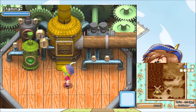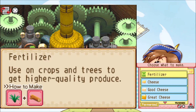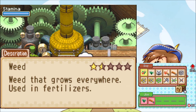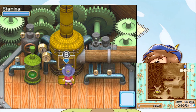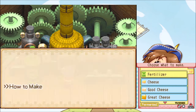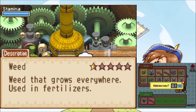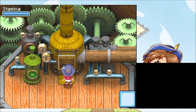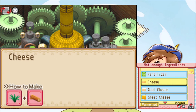So first one, check out, make item. Let's see what we can make. We can make fertilizer. We have lots of branches and not enough weeds. I'll make some branches. It's not like I need to save space for anything else. So yeah, we hear the pounding. It's pounding. Pounding that compost.